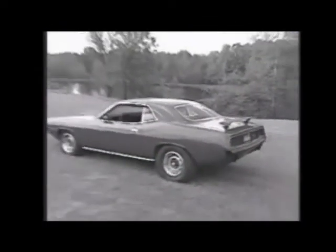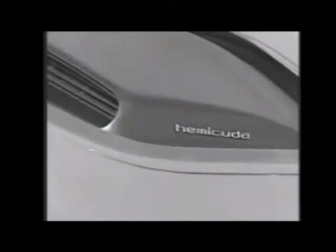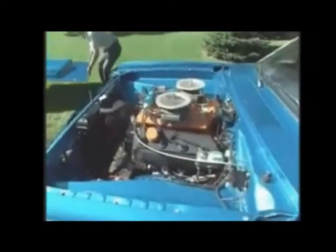Think of great American V8 engines. The 426 Hemi is always near the top of my list. It set the performance world on its head when it was released in the early 60s, and today it's a bona fide legend. Here's our documentary-style look at the awesome 426 Hemi.